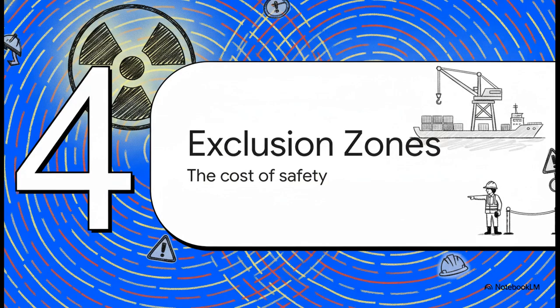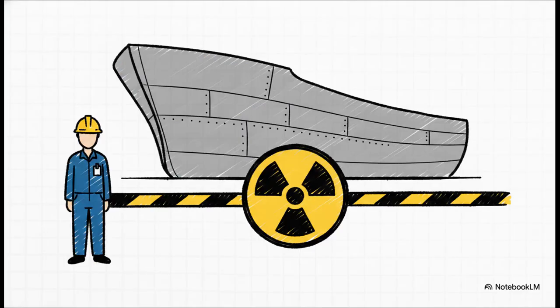Which brings us to Section 4, the radiation exclusion zone, the human cost of ensuring safety. We have to ground this incredible non-destructive testing method in the real-world stakes of shipyard safety. The deep irony here is that the very tool we use to ensure the safety of the ship is, by its nature, a massive health hazard. Whether you're using a bulky X-ray tube or a highly radioactive piece of cobalt-60, you're dealing with dangerous ionizing radiation. Because of this, the radiographers must be strictly qualified and licensed. But the biggest impact is honestly on the shipyard itself.